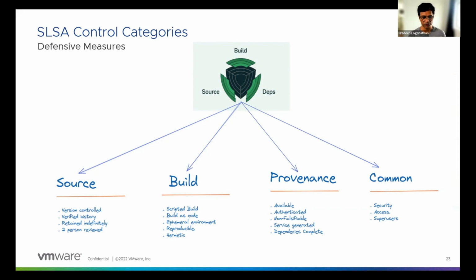Provenance should be non-falsifiable, which means that you should be able to attest that this provenance was generated and was not tampered with. And it also recommends that provenance should be dependencies complete, which means your provenance includes information not just about the direct dependencies, but also about transitive and third-party dependencies.